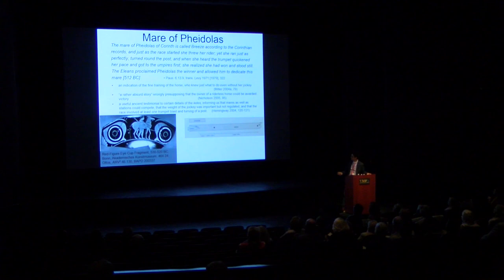I think Sean Hemingway points out a lot here. It tells us that mares could compete, the weight of the jockey was important, but it wasn't regulated, and that the race involved at least one trumpet blast and turning of a post. So again, think about this diagram that we have.